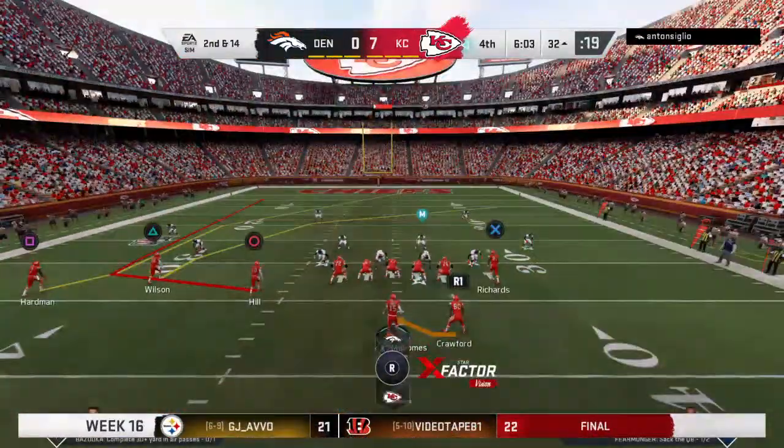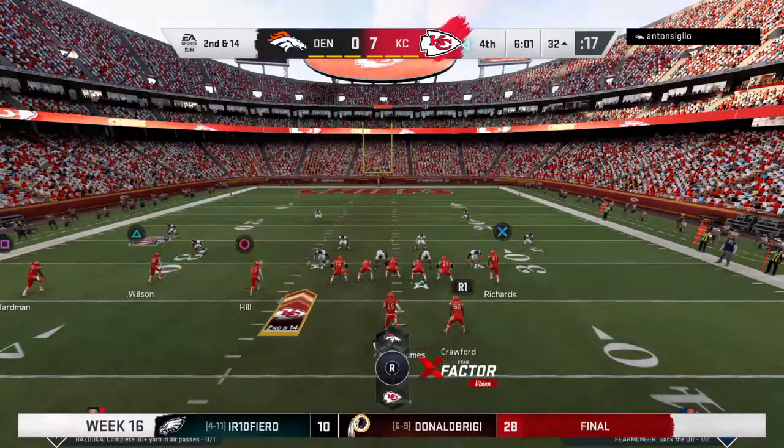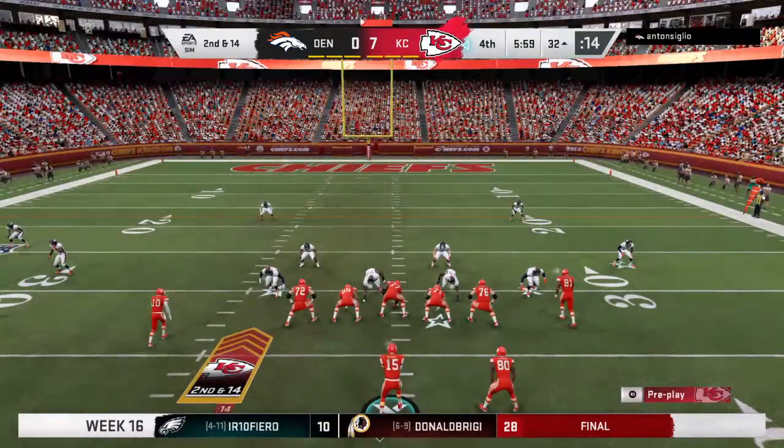Yellow. 56. And here we go. Watch the pass. Watch the pass.